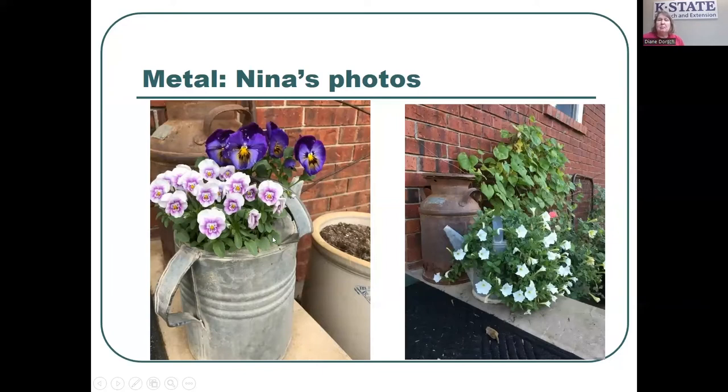This could either be a pot within a pot, or maybe it's planted all the way through. If it's planted all the way through, they need to poke some holes in the bottom, drill some holes, or nail some holes into the bottom so that it has good drainage.